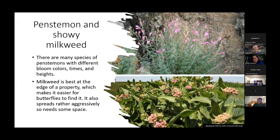Penstemons, the top one is a penstemon. I'm not sure what kind, maybe a Chelan, I don't know. They are incredible. They have different bloom times, bloom colors, and heights. Penstemons can be a low mat, or they can be 8 inches, a foot, and a couple are even taller than that. And most of them are really drought tolerant, and you get an amazing pop of color for a month or two. So they're really fun. And then the showy milkweed, which we all know for the monarchs, right?